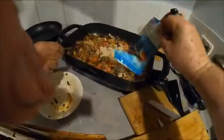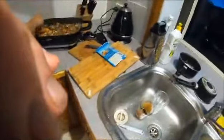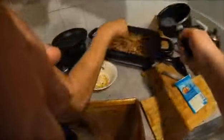Yippee-ki-yay. And Feely will stir that around. I think I'll add a little bit more water, and then we'll just have to mash the potatoes. In it goes. Beautifully done.